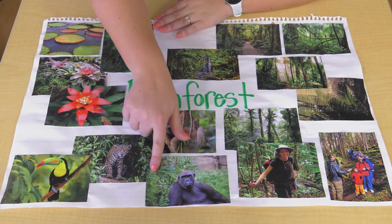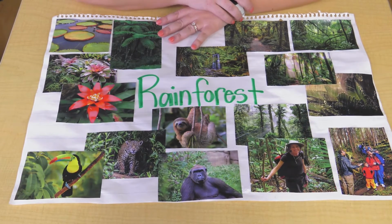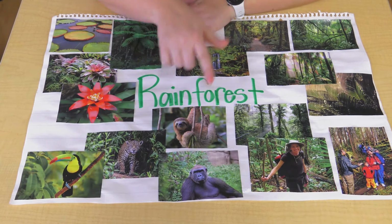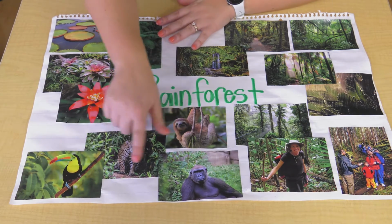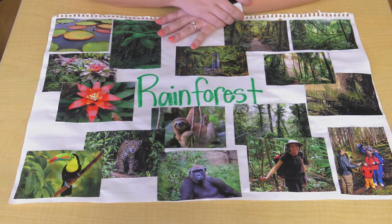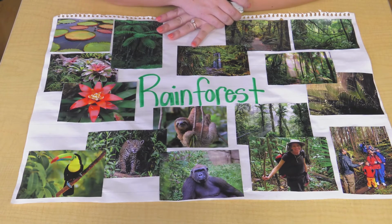What do we notice about our pictures down here? Do you know the names of any of these animals? I remember hearing about the sloth in our poem, and the gorilla was in our poem. What are some things that you notice about these pictures? They all are very different animals, and all of these animals can be up in trees. There are so many trees in the rainforest that a lot of our animals live up in the trees instead of down on the ground.